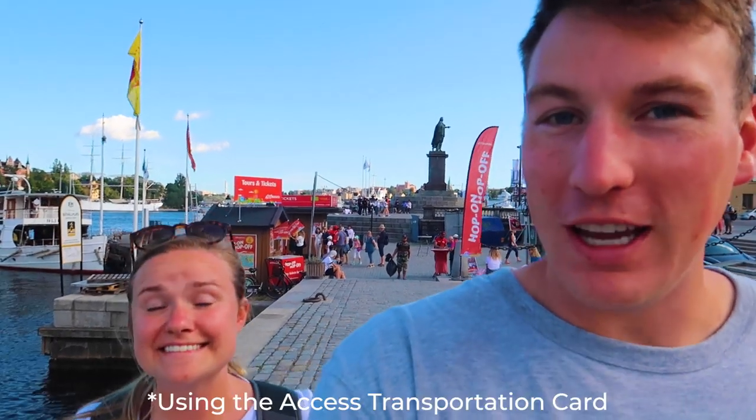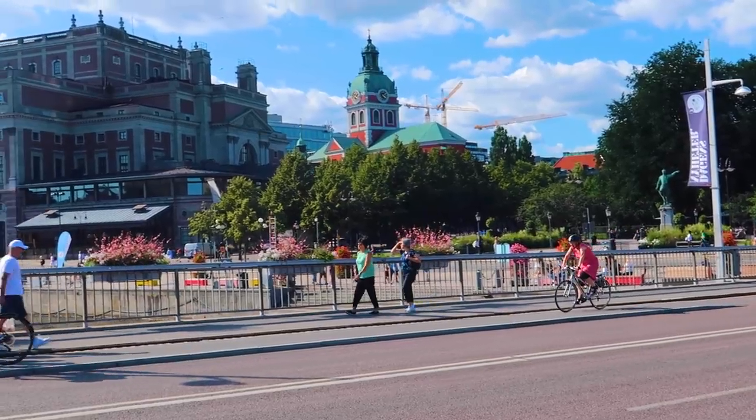Okay, so we've now made it to the waterfront. We're in front of the palace, and we're gonna show you how much of the city you can see for free on a ferry.